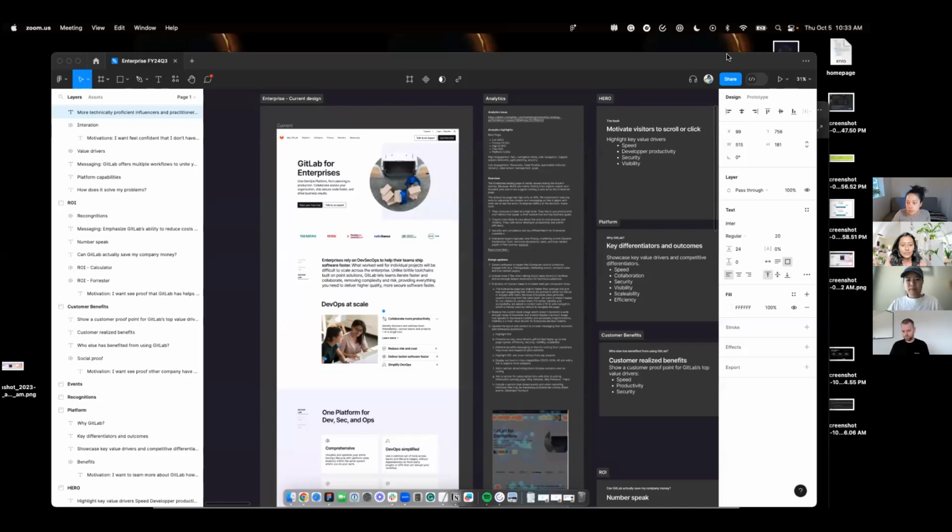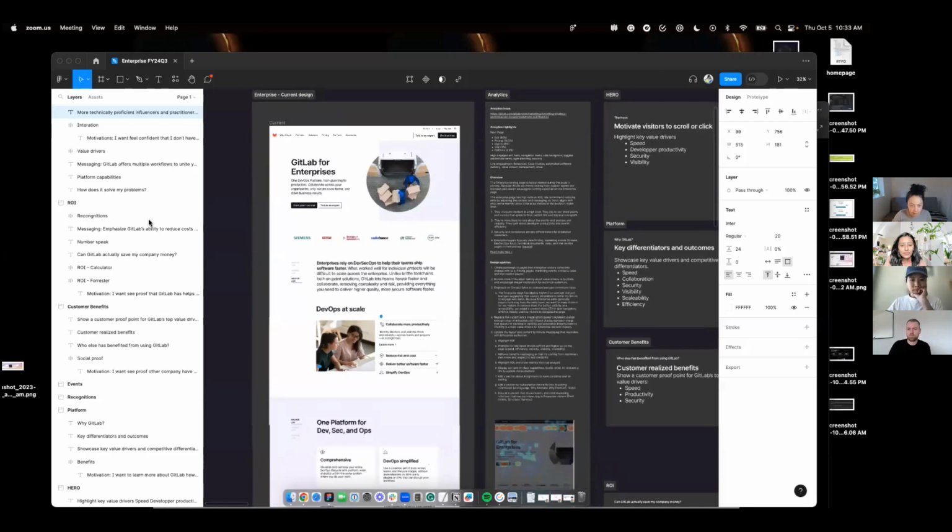Thanks. So aside from working through some Moments That Matter issue planning, my main focus was on updating the enterprise landing page. We thought that this could be kind of a quick, easy win that we can do this iteration. So I'm going to share my screen and do a little walkthrough. So this is the current enterprise page.